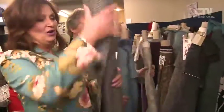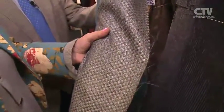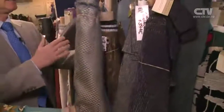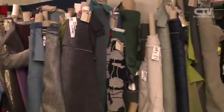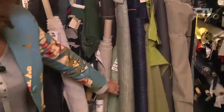Whoa, that's a heck of a discount, folks. Look at this one here. How stunning is that with that blue thread running through it? There's lots of goodies like this. 20% off. Yes, they start at $24.95. Most of them are $39.95, and then you take your 20% off that. It's exceptional value, really is, for good quality furnishing fabrics.